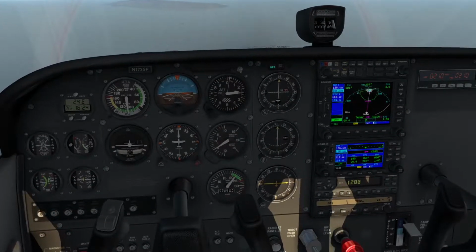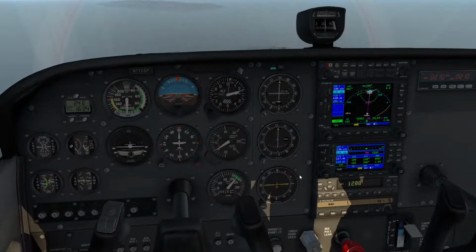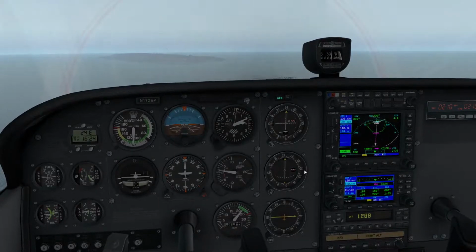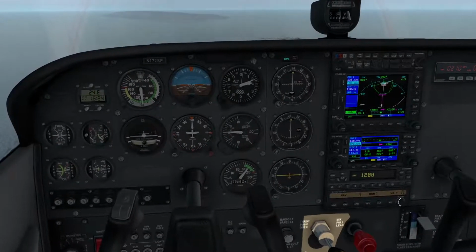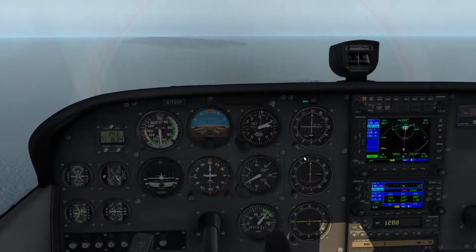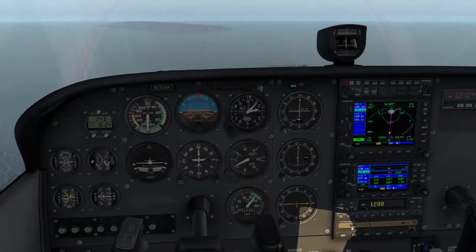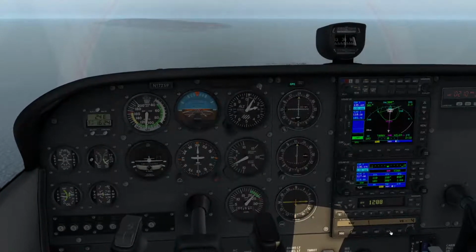Let's see, I've got Sky Vector pulled up. I can look. Looks like 3,000 feet. So we'll just do an altitude hold here. Well, at Hyler it's 2,100 feet. I'm just going to go ahead and go to 2,000.